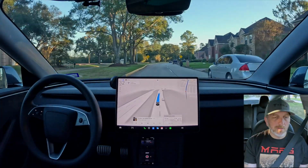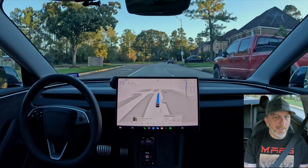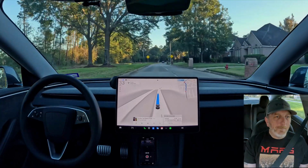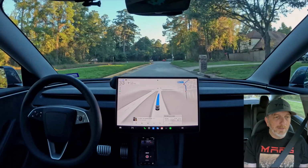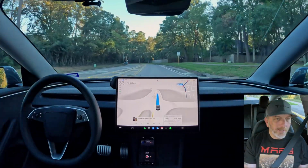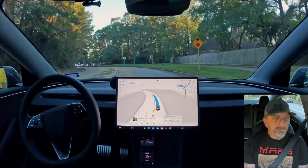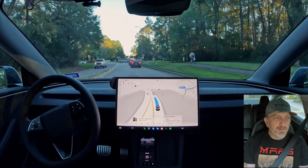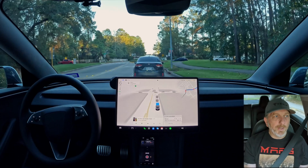Good adjustment. I do like the fact that it tries to get back over into the right lane now. The only issue is in a lot of these neighborhoods, people will park. If there's two lanes, people will park outside of their house. So you can't always get all the way over to the right lane and just stay there like you could on a highway. Right. We are at Kings Parkway. We have a four-way stop here.